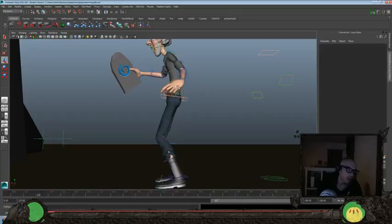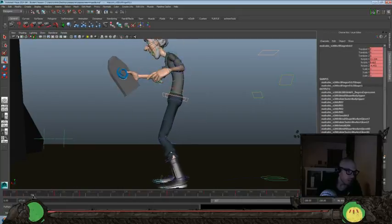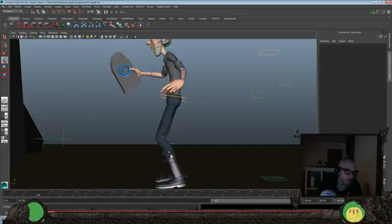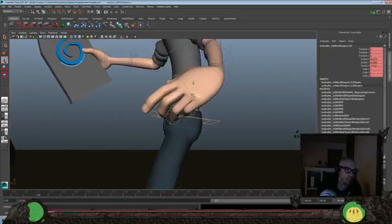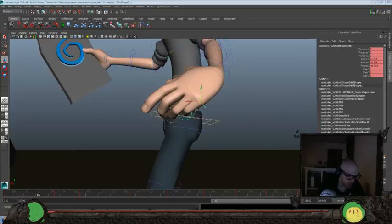Let's try and create better hand shape. There. We can go a little bit more here. Rotate that a little bit more in, and same with this one, just so I get a better breakdown in between there. And same here, just so it's a little more interesting in between there.